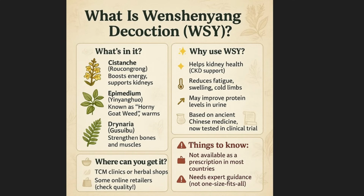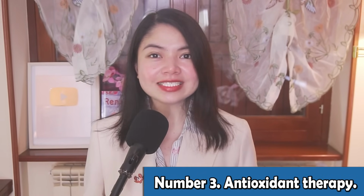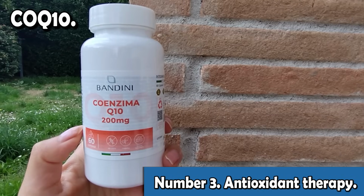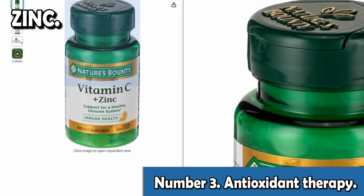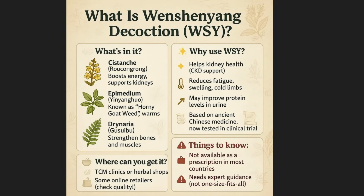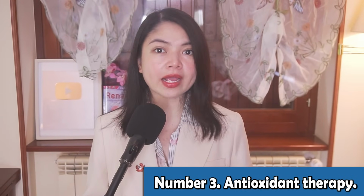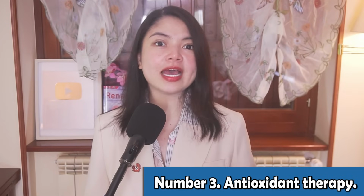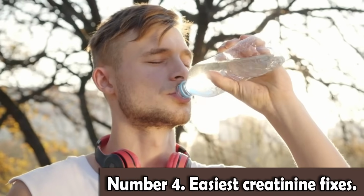You don't need to sneak into a Beijing apothecary under the cover of night to get these benefits. You can walk into any decent supplement store and find some of the best antioxidants on the planet. I'm talking about CoQ10, NAC, vitamin C, E, selenium, zinc. These are some of the most science-backed antioxidants you can find. And when taken at the right doses, yes, the ones on screen, they can make a measurable difference. So yeah, while the TCM stuff is something I would still only recommend to a select few patients, the second step, getting your doctor to prescribe you what you need, and the third step, supplementing antioxidants, are mandatory for all CKD patients, in my opinion. Okay, let's move on.